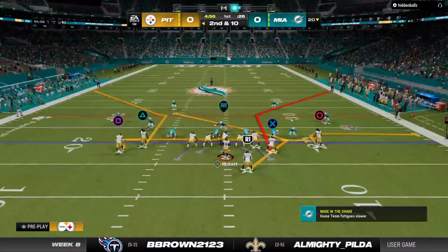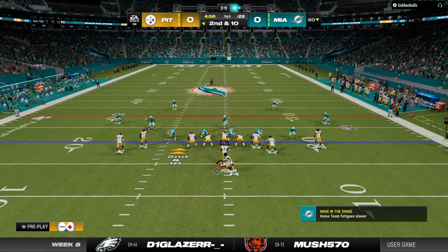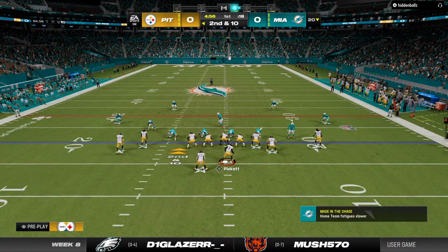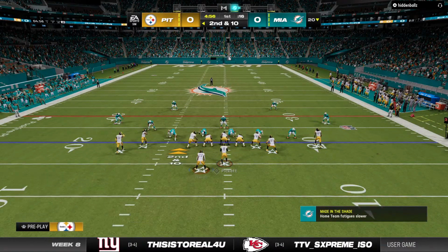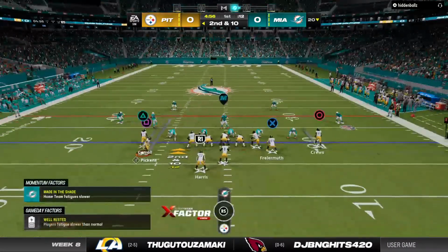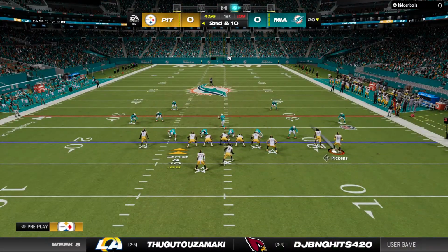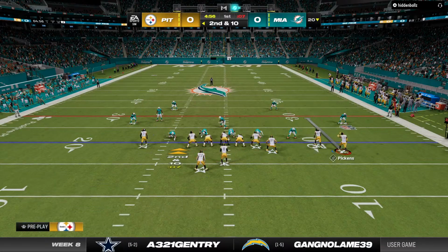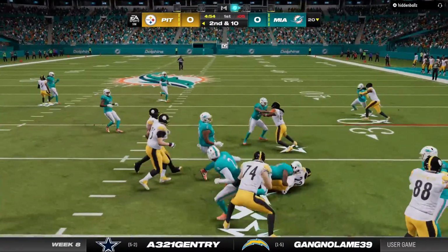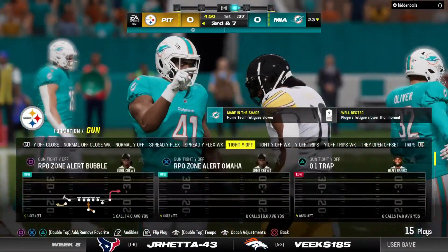After the incompletion, here's 2nd and 10 from the 20. Now Pickett looking to change things up. And they'll send Pickens in motion right here. On 2nd down, this is Harris. And he'll be tackled at the 23 after a gain of 3.